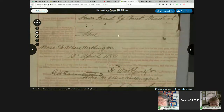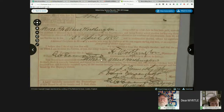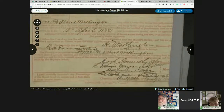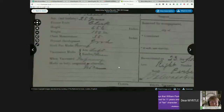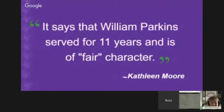And it's here online, we just clicked. Oh my gosh, there's his signature, which is completely different from the handwriting of the person filling out the form. Commanding officer, we're getting there's another related image. And let's see what Kathleen is saying, Russ. When you can bring that in, I'll zoom in on that. Let me change the camera and then we'll go look some more.